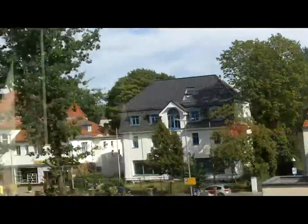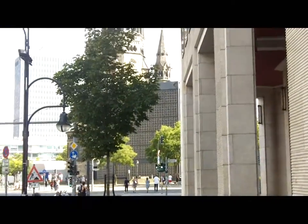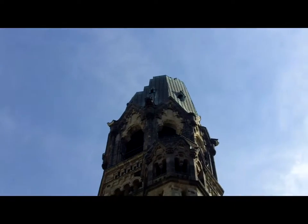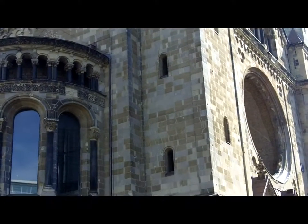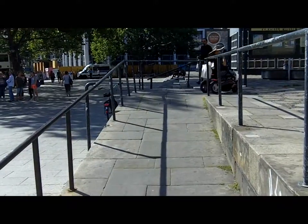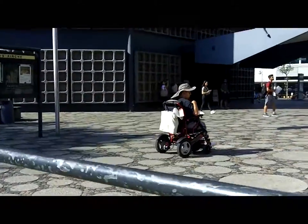We catch a different train back to Berlin where we go to see the Kaiser Wilhelm Church. This is a bombed out ruin left over from World War II as a memorial. A new, rather plain-looking church has been built next door to replace it. At least it's plain outside. Inside is a whole other story.